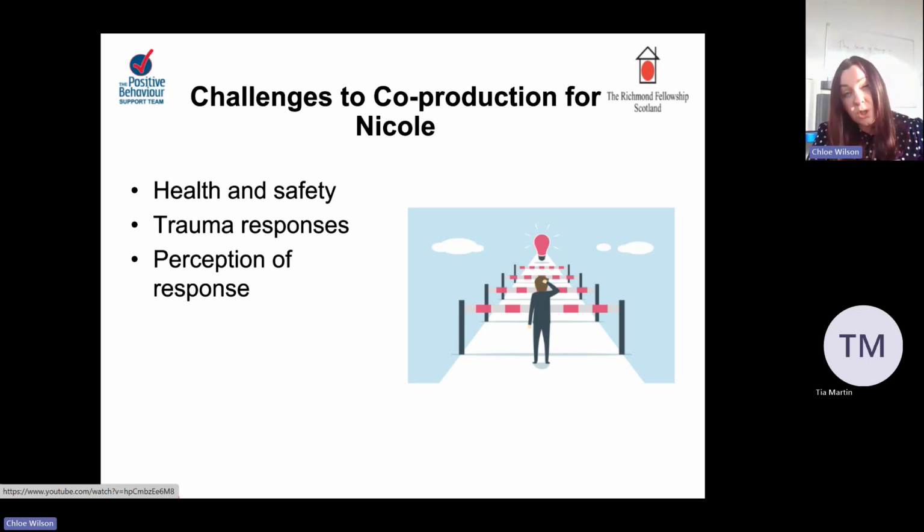That said, we do have a responsibility to keep everyone safe in situations like that and to minimise that risk of injury. Finding the balance between those two things was really quite tricky. Secondly, and we've already kind of touched upon this in the first point, is that these possible trauma responses for Nicole. The wording of the plans had to be sensitive to this, including the detail in which is best for the staff to respond to.